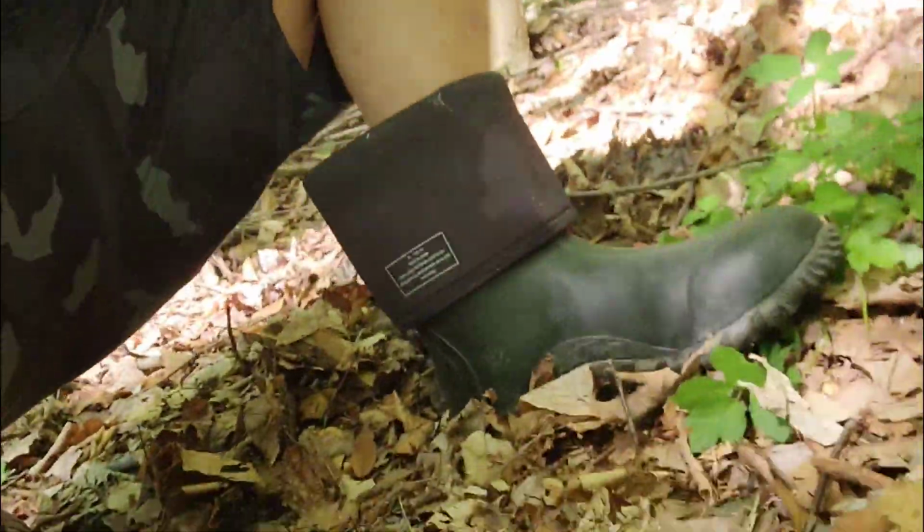And also gear. I switched to a muck style boot a while ago. These roll up, goes almost to my knee. Never regret it a day in my life. For one, it's nasty out here. I don't know if you can see all the bugs buzzing around my head. It's dirty, it's nasty. You can see how easy it is to start sweating and to get filthy. But there's a lot of leaves and sticks and mud.